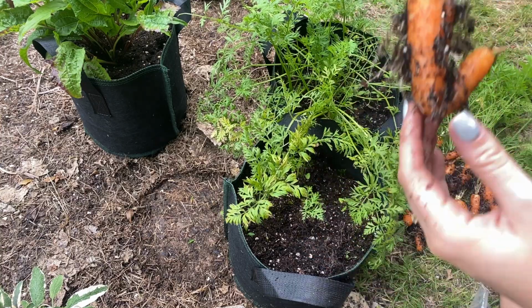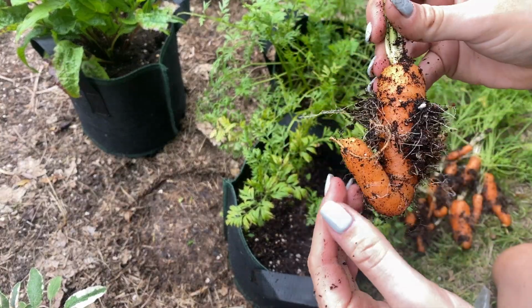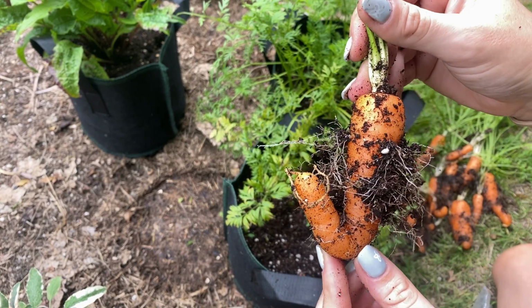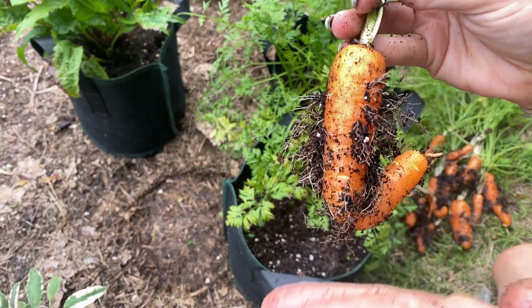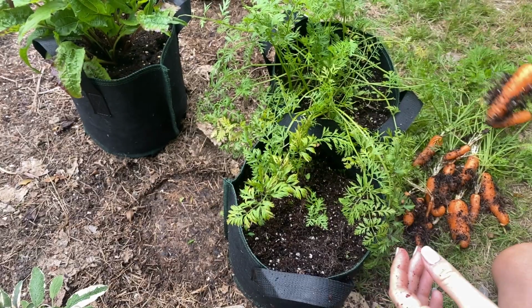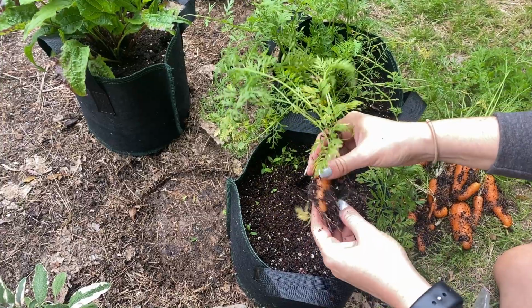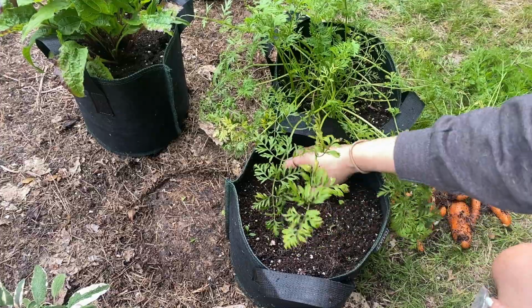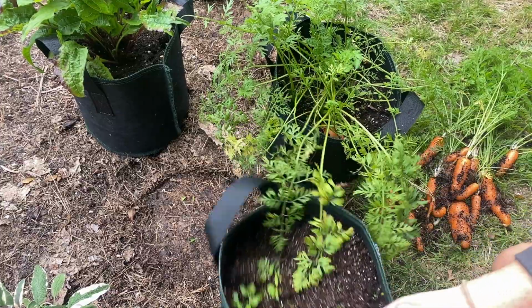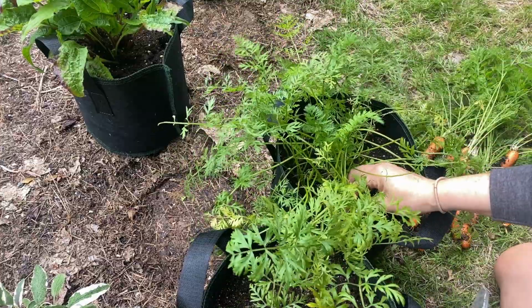Why did they start turning up? Does anybody know? Why did a lot of them do this? They've started turning upwards again. And they're not at the bottom of the grow bag, so they're not running out of space. I wonder why that is. Interesting. But yeah, so that's that one done, isn't it? Yeah. And let's try this one. There's quite a few in this, I think.